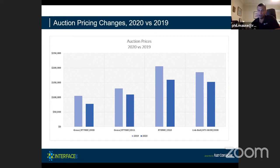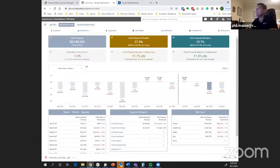So generally what we've seen in the auction channel this year has been a pretty significant increase in volumes and a resulting decline in recoveries. So just wanted to provide some of this high-level information before getting into the detailed demo of our tool set. So with that, I'll transition to our app and our portal to show you what some of the tools that are now available to Fleet Costing Care users look like with this integration.